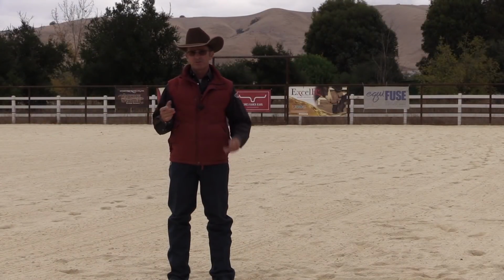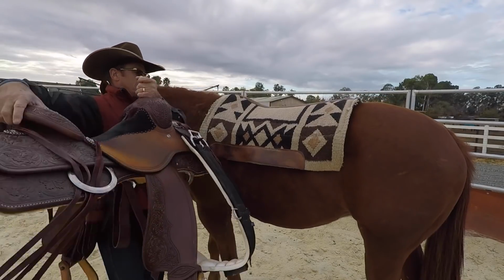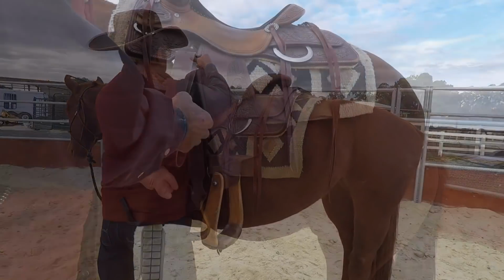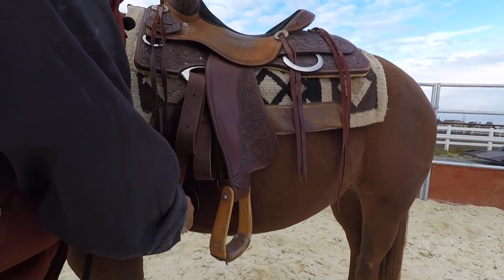Then what I'm going to do is, once they're good with the saddle pad, I'm going to change one thing and add the saddle to the saddle pad. When they're good with that, then I'm going to do the girth up with the saddle and the saddle pad. So I'm only changing one thing at a time right there.